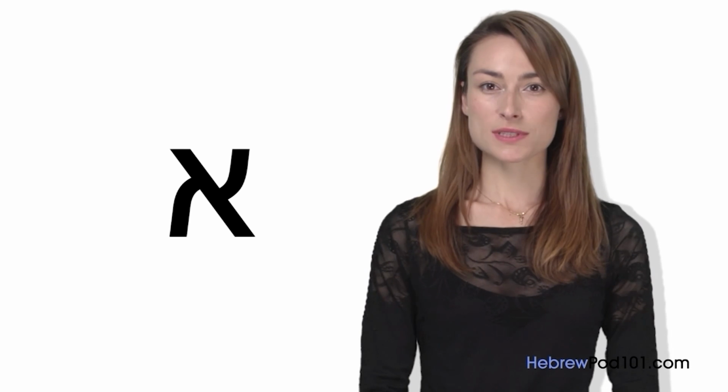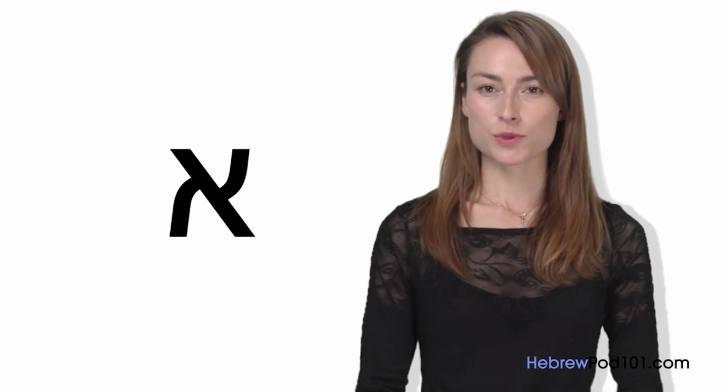Let's start with the first letter, Aleph. What sound does Aleph make? In Hebrew, the name of each letter starts with a sound you use to pronounce it, which means the sound of Aleph is A. It is handwritten like this.